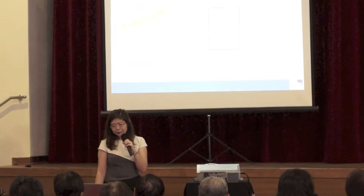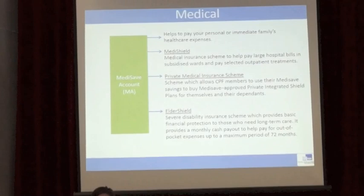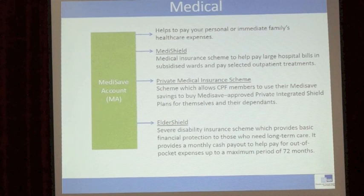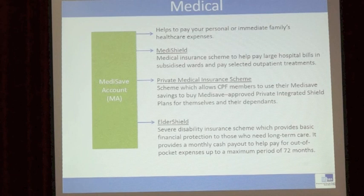So the last account that I'm just going to touch on today is the MediSave account. Basically, this is for our medical needs. So let's say if I go to the hospital and need to stay a few days and I don't have any insurance at all, at least I can draw out this money to pay for my hospital bill. Or let's say my father belongs to the era where he doesn't have any medical insurance at all, he goes to the hospital, stays for 1 week, and needs an operation and all those things.